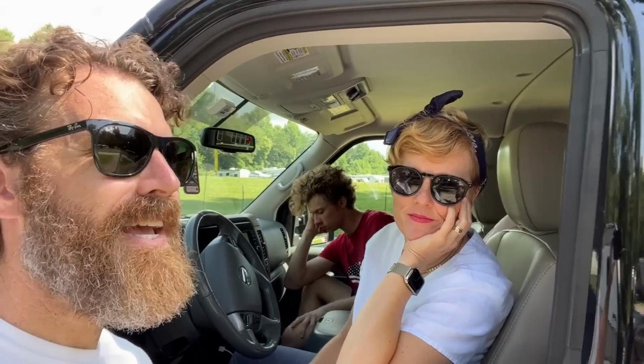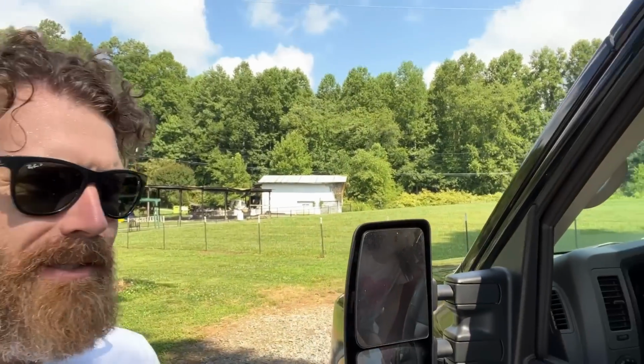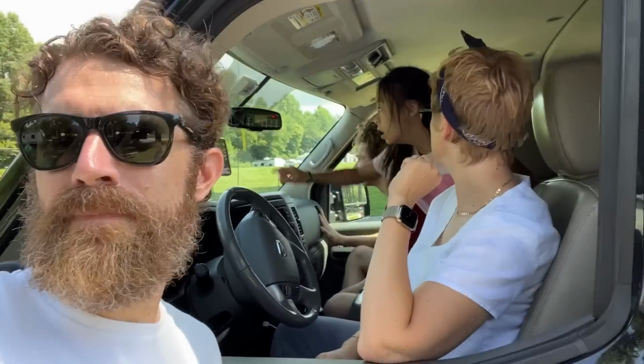So this is a great KOA, by the way, especially if you're a dog owner. I think dog owners come here, it's a thing. There's a big dog park back here. This is the KOA in Murphy, North Carolina.